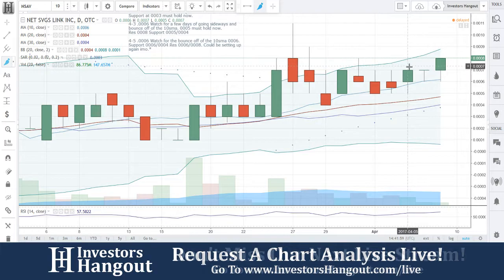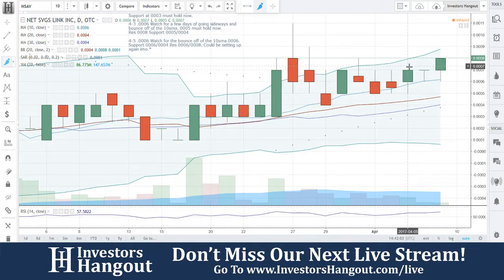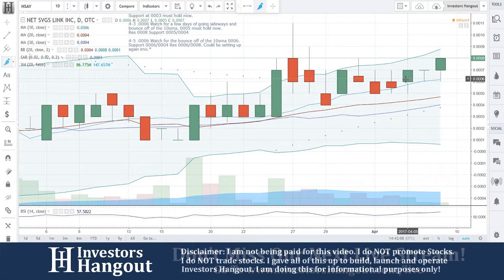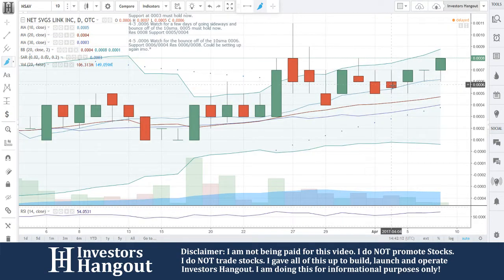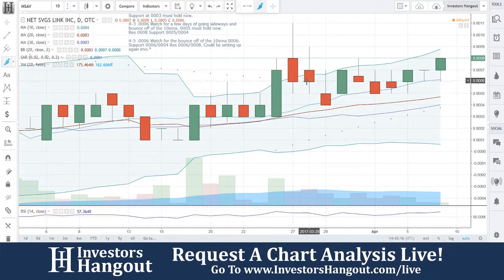And then on the 5th, rather, I said, watch for a bounce off the 10-day simple moving average 0006, support at 0006 and 0004, resistance at 0006 and 0008. Could be setting up again, in my opinion. So look at that. I mean, you can't put a perfect picture on this thing being called perfectly. At least the last 2 weeks that we've been following this on a more regular basis here.